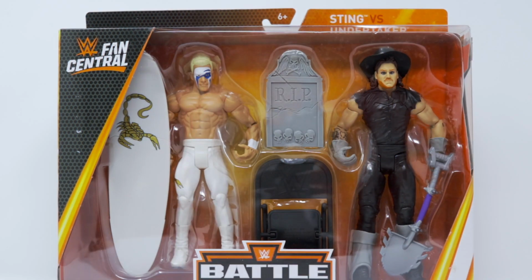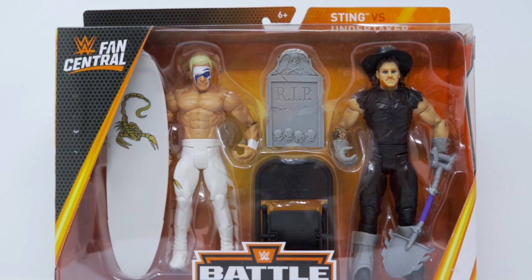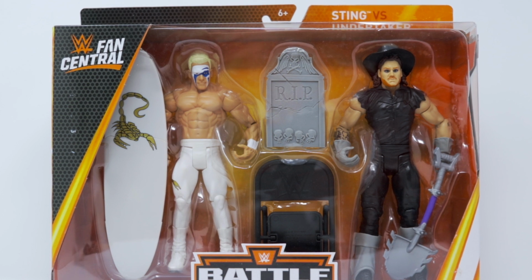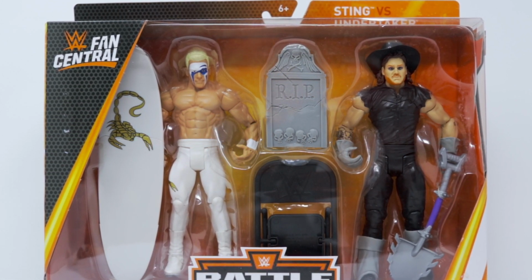Alright, we have the Fan Central Battle Pack, as voted by the fans, Ultimate Matchup, Sting versus The Undertaker. These are my two all-time favorite wrestlers for both WCW and WWE. Unfortunately, we never really did get to see them wrestle in their most famous incarnations, where Sting was either in his crow face paint or even Surfer Sting versus The Undertaker.